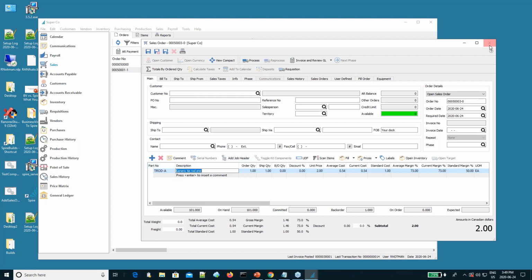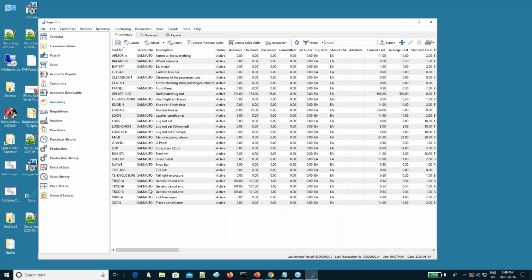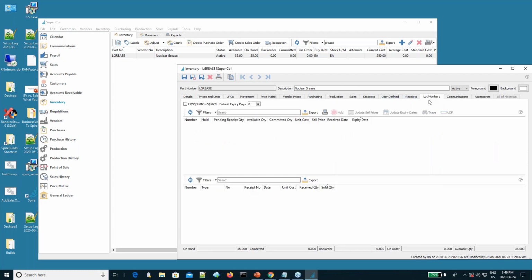One big area where Business Vision Spire differs from Business Vision is lot numbering. We've made some nice enhancements recently. I've set up a lot numbered item here just to demonstrate that. If you're not sure what a lot number is, it's essentially like a serial number, except that you can have many. So if I look at the lot numbers tab, you'll see here that for this item, I have a quantity of 35, but I have 10 available of this lot number and 25 of this lot number.